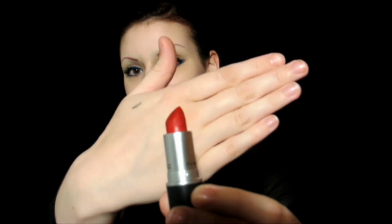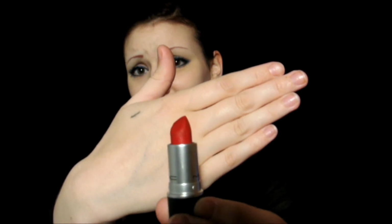My next favorite is another lip product, and it isn't anything new in the world, but it is new to me. I only got it at the beginning of August, and it is the MAC Ruby Woo lipstick, and it is the most beautiful red lipstick that I own. It's matte, it gives you a beautiful velvety finish, it stays on very well.